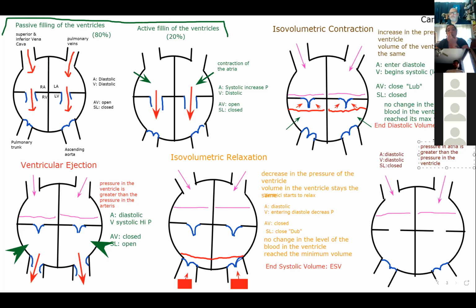What's going to happen? AV valves open. Now, notice, did these AV valves open because my atria contracted? No, they opened just because there was a buildup of pressure. And because there was a buildup of pressure and that blood was filling it, that blood now forces its way into the ventricle.